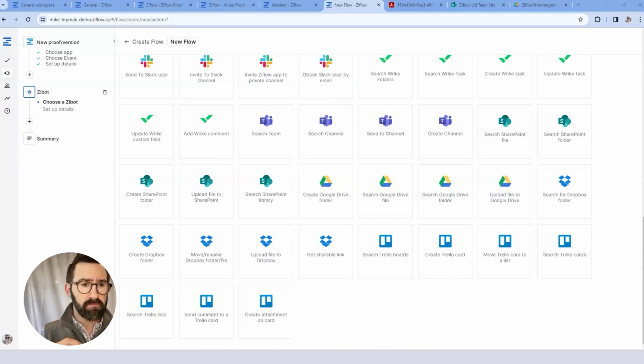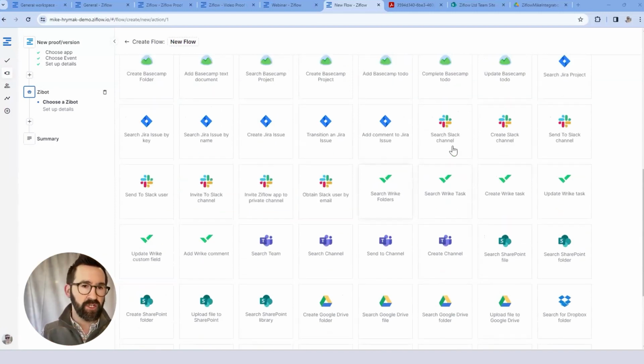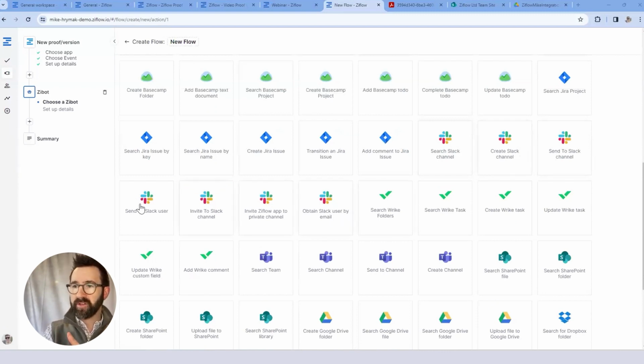Yeah, I think go ahead, Mike. Sorry. I think we were probably going to say the same thing, the updates to the Slack integration as well. Well, yeah, I was just going to call attention to the fact you're in Ziflow Connect right now, and you're actually looking at building a potential new flow, and you can see all of these different newish Slack icons, particularly the Ziflow app to a private channel and send to a Slack channel. Let's talk a little bit about those.